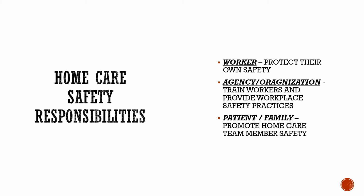Home care safety can be divided into 3 responsibilities. Workers' responsibility to protect their own safety, using universal precautions and reporting any changes or problems with the client. Agency and organization responsibility is to train workers and provide workplace safety practices. We provide yearly training on a variety of subjects that can assist the attendant with client care, and patient and family responsibility to promote home care team member safety.